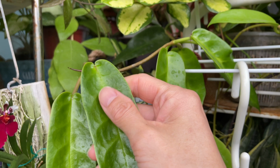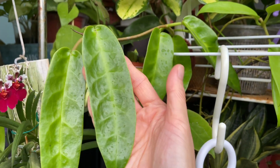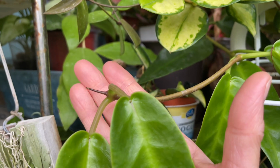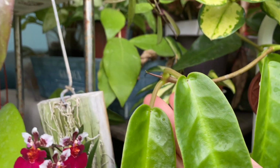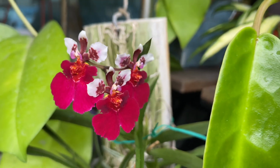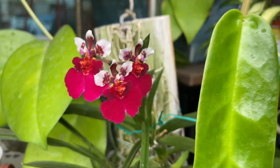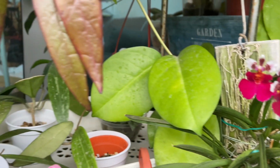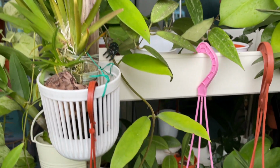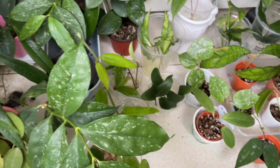I mean, the veining as well as the sheen on the leaf, and it's a big one as well. And you can see it's putting up some new growth over there. And over here is my lovely red Oncidium orchids that has just bloomed today, and various propagations that I am currently doing. You can see there's just a lot of plants everywhere.